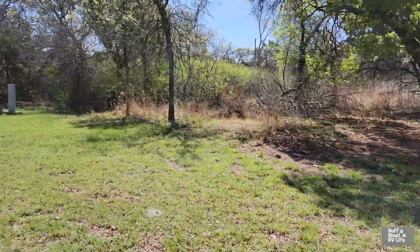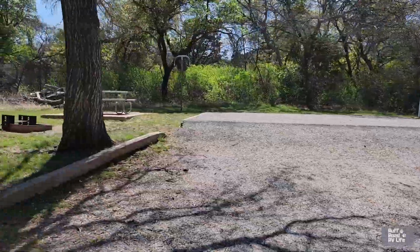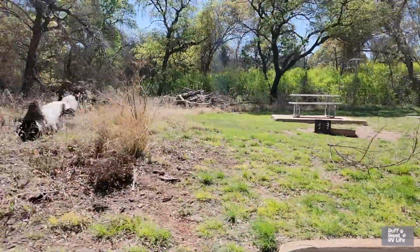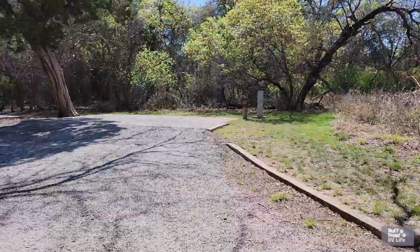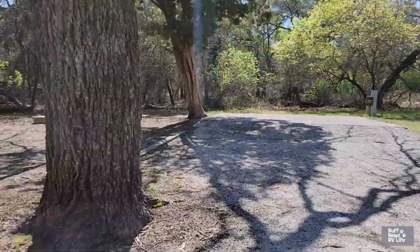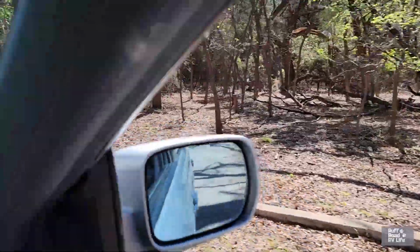83. No sites to the left. Right, 25 foot. Still no sites to the left, and here's 84. 25 foot site, 25 foot limit. Looks the same as 20 foot to me. Yeah, they do, don't they?